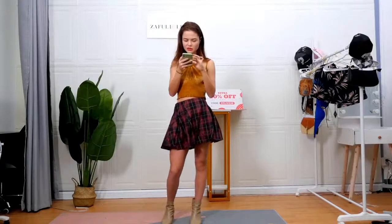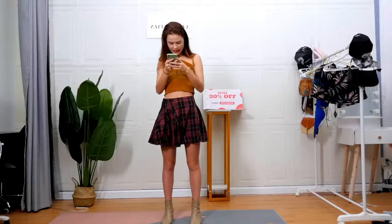And this one says Zaful Smoked Velvet Bonnet Camisole. Right now we have only one color option for it. It's named coffee color, but I can say it's not that coffee color. For me, it's more like a golden one, more like a yellow one, so not really coffee color.